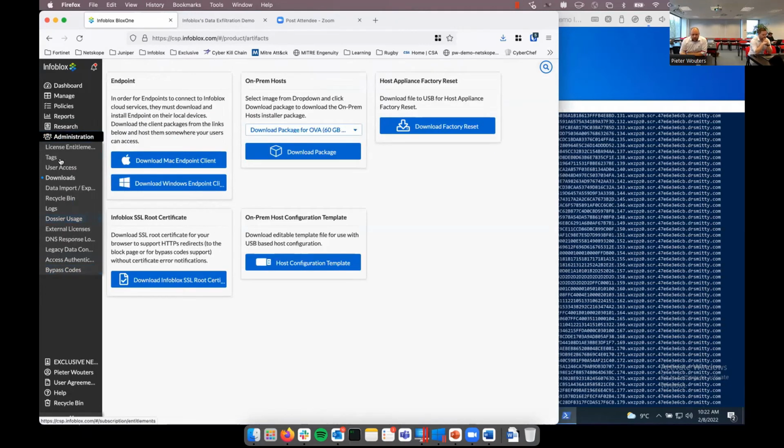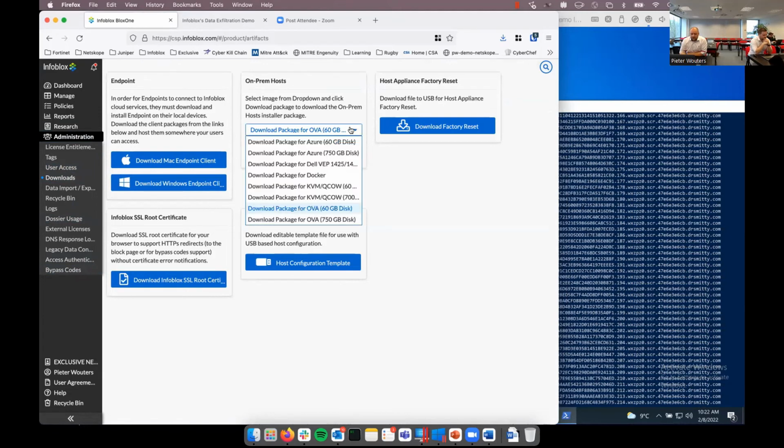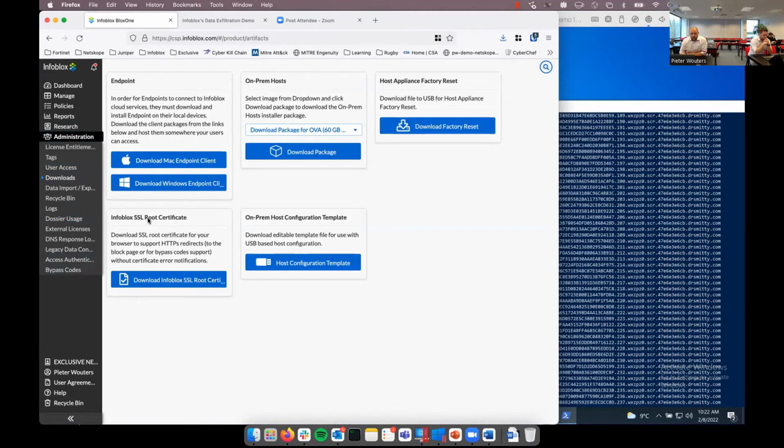So if you go to administration and downloads, you can see here you have a Mac endpoint client and a Windows endpoint client generally available for you. If you want to use the on-prem DNS forwarding, you can use that as well. You have several packages here to forward your DNS traffic to the Infoblox Threat Defense for checks.